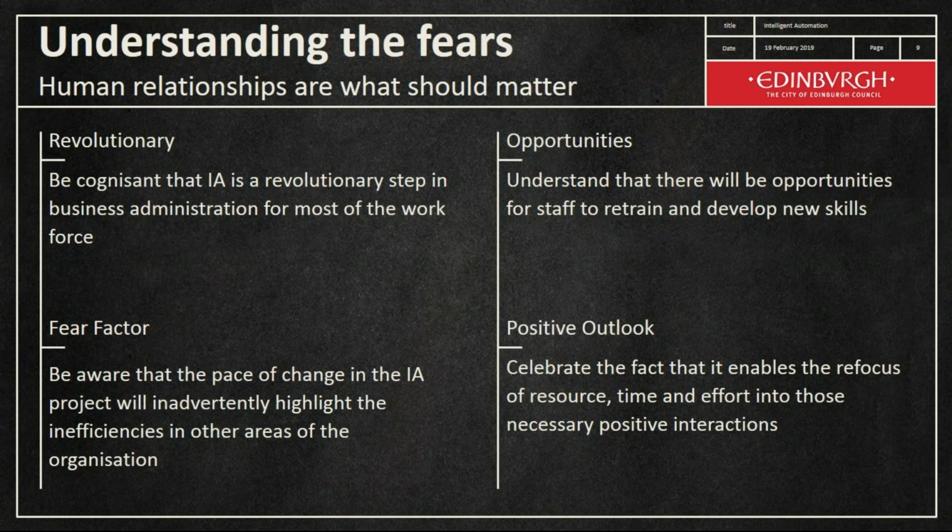And we can't forget that each time there's a move forward in automation, there's a similar negative reaction, and that's been happening since the Industrial Revolution. So if we understand that there will be opportunities for staff to retrain and to develop new skills, but some staff are going to want to see the program fail, I would say try at all costs to celebrate the fact that intelligent automation is enabling the refocus of resource, time, and effort into those necessary, positive human relationships and interactions.